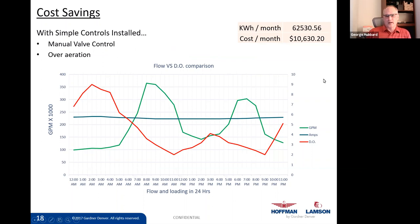Now let's take a look at a simple solution. This is the reason why energy audits are really beneficial when you take a look at multi-stage centrifugal blowers that have basically an inlet throttle valve without a positioner or without speed control. In our case, what we do is we go out for a 24-hour period and we log the horsepower and we log the DO. Hopefully the plant can give us their influent data daily.